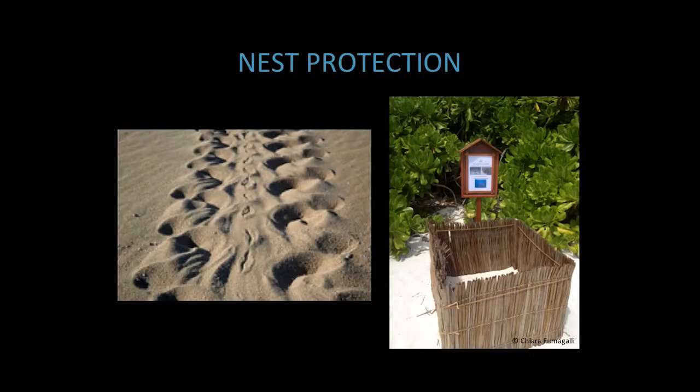So on the left side, we have tracks from the sea turtle. I often go around to resorts and work with the people out cleaning the beach and the gardeners, show them pictures of this so they make sure that they know what a sea turtle track looks like. And then you can fence off the nest, put up a sign so that everybody knows that it's there. And on some islands, it's better just to erase the tracks and camouflage the nest and protect it from people that may want to take the eggs. So whether you fence it off or not is really dependent on the island that you're working on.